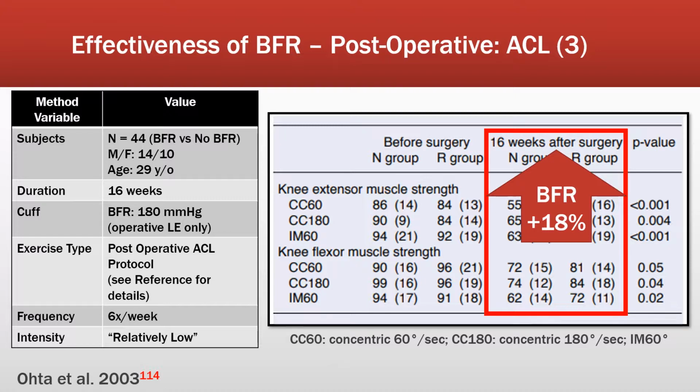And that 18% is significant, particularly within the 16 weeks. Typically, people are looking to get 80% to 85% of quad, meaning that it's a quad index, so it's their involved leg over their non-involved leg. And then with the flexors, it was slightly less, but still statistically significant in all categories, with a plus 9 increase in their percentage from the uninvolved to the involved.